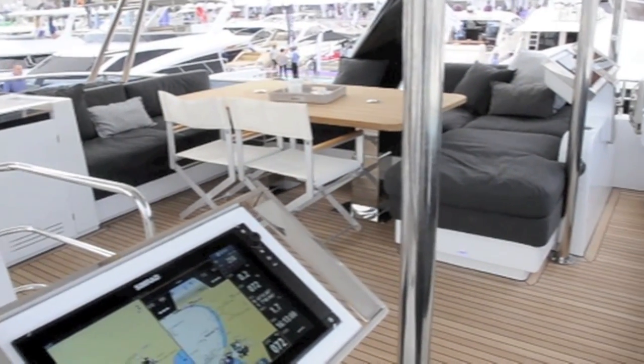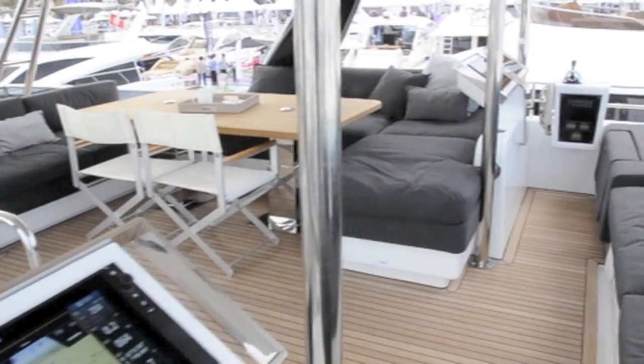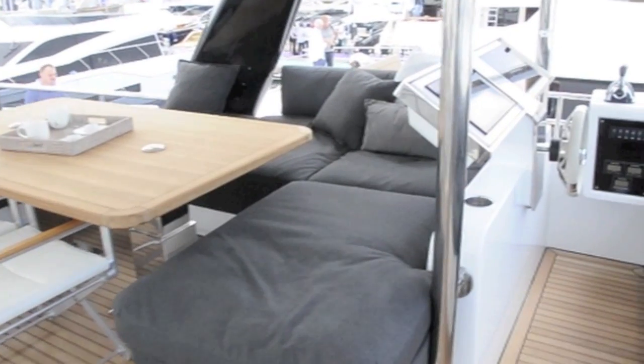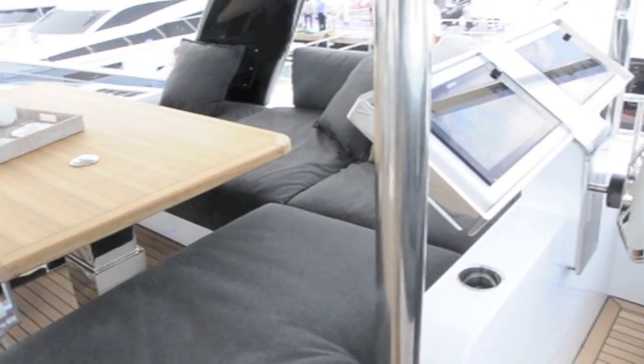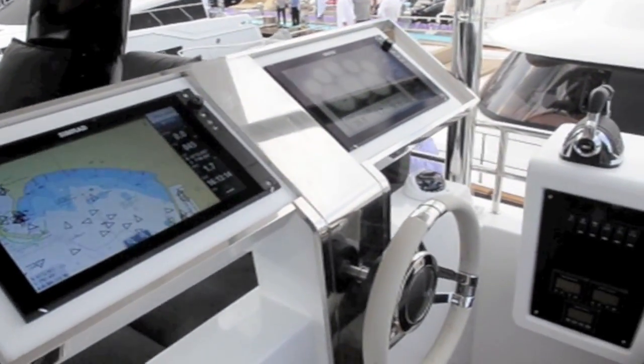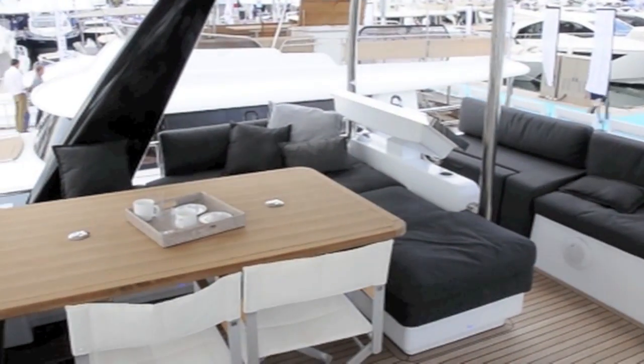Again, that massive beam means that the flybridge has space for all the entertaining you could ever wish for. You could easily sit 10 or 12 people around the table, and it has 2 separate helm stations, one on each side, so that you can see down the decks when you're coming into berth.